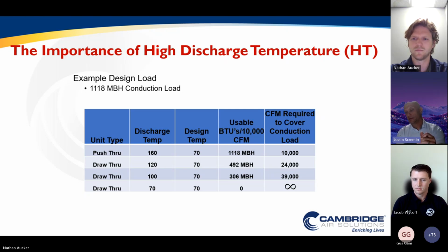But here's where that energy efficiency really starts to shine with this HTHV technology, which is different from a lot of our competitors with makeup air. So if you're just discharging at 120, 130 degrees, you're going to need roughly 24,000 CFM. So this is the trick. What we do is we then raise it up another 40 degrees. We max it out. When we can discharge at 160 degrees, and the only way to do that, you'll notice in the far left column, is to switch from a draw through to a blow through. Now we get 1,118 MBH left over, which means we only have to put 10,000 CFM into the building.